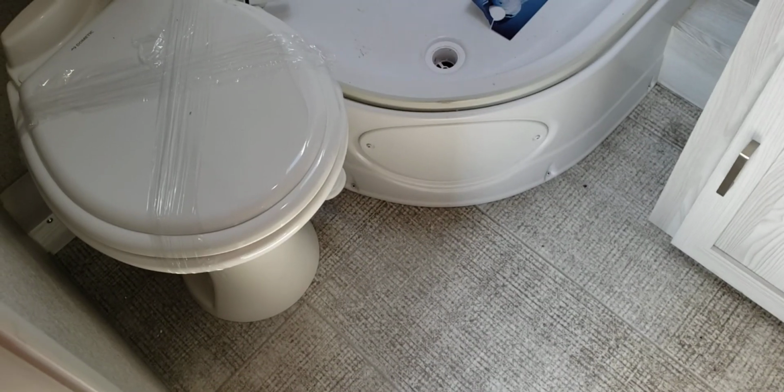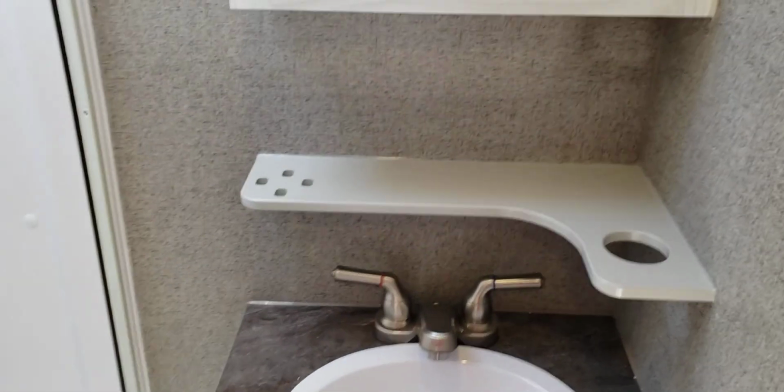And here's your bathroom. Porcelain toilet. Even got a spot for your toothbrushes, cups, skylight, and fan.